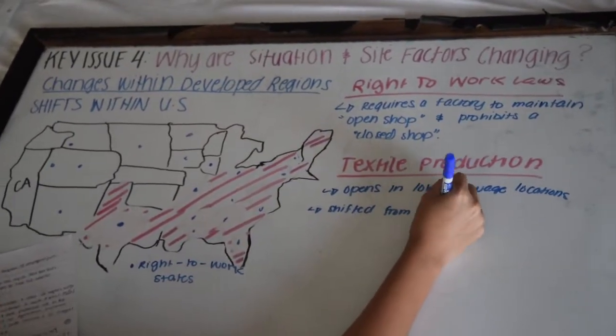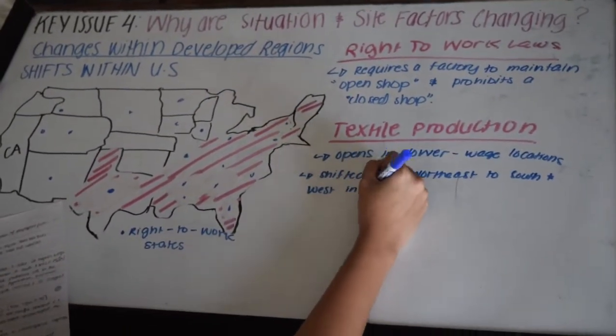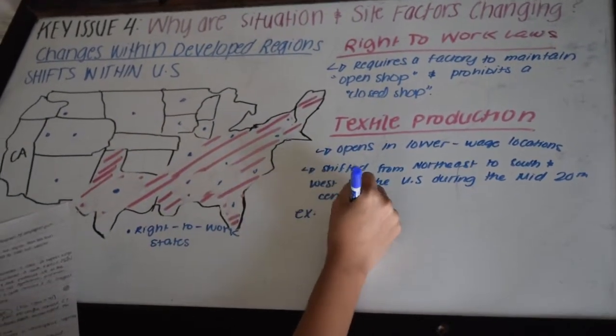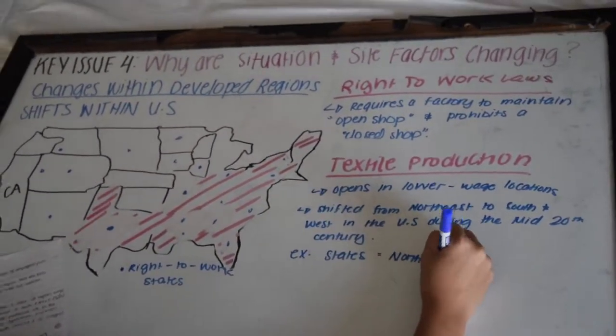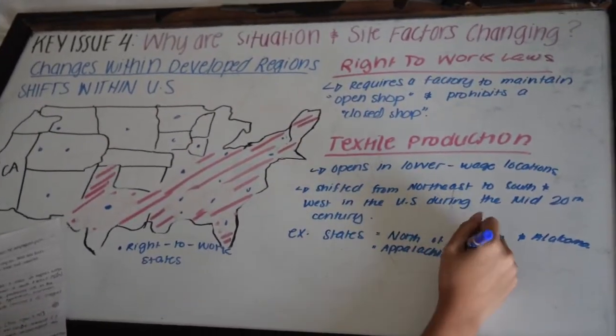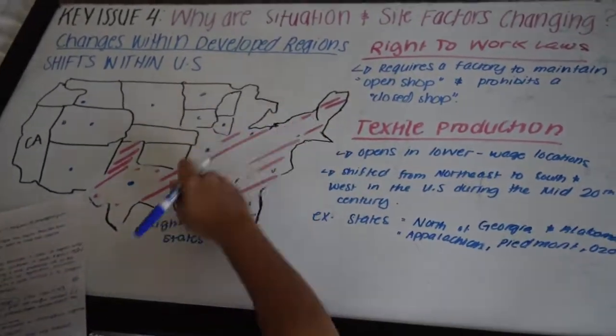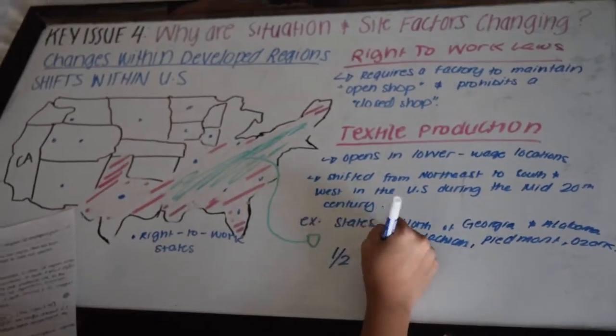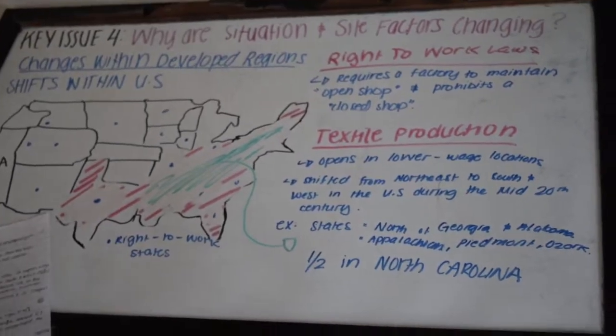Textile production. They mostly open in lower-wage locations, and in the U.S., most textile and apparel production moved from the Northeast to the Southeast during the mid-20th century because of the low wage rates. They favored small towns such as the Appalachians, Piedmont, Ozark Mountains, and more.